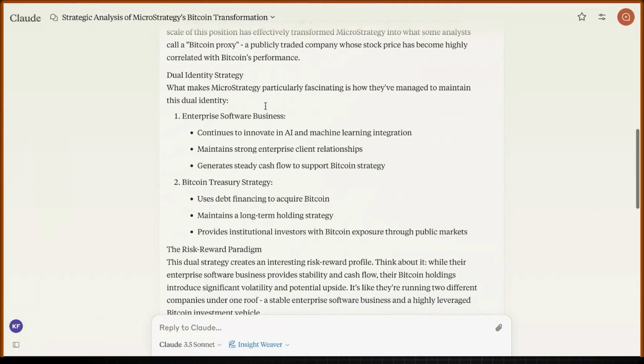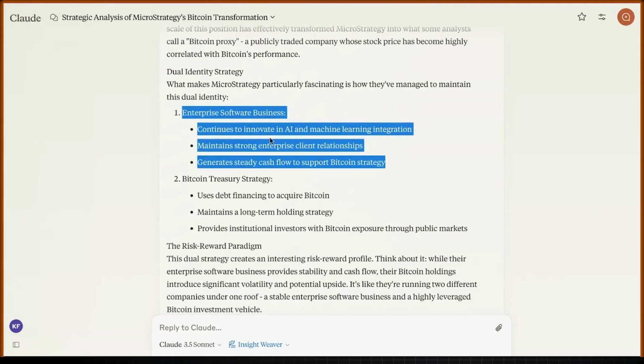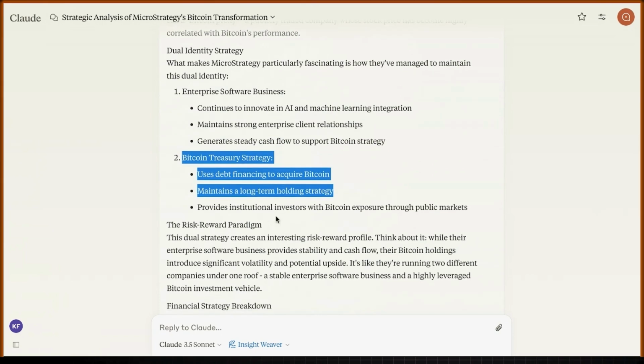What makes MicroStrategy perfectly fascinating is how they've managed to maintain this dual identity. An enterprise software business, which no one really knows about, right? No, literally no one. They continue to innovate in AI and machine learning, and then there's the Bitcoin treasury strategy. Use debt financing to acquire Bitcoin, maintain a long holding position, provide institutional investors with Bitcoin exposure through public markets.